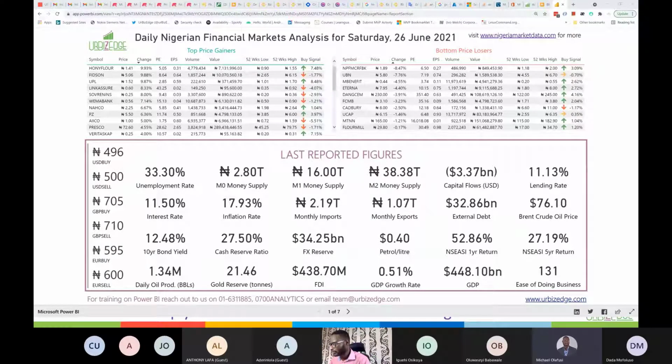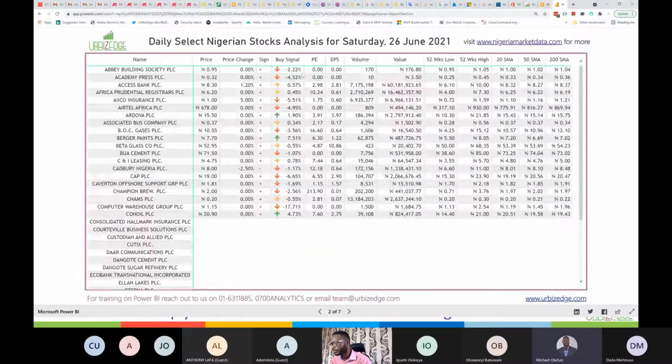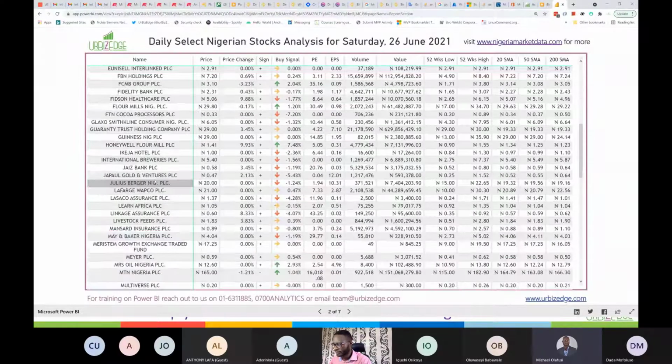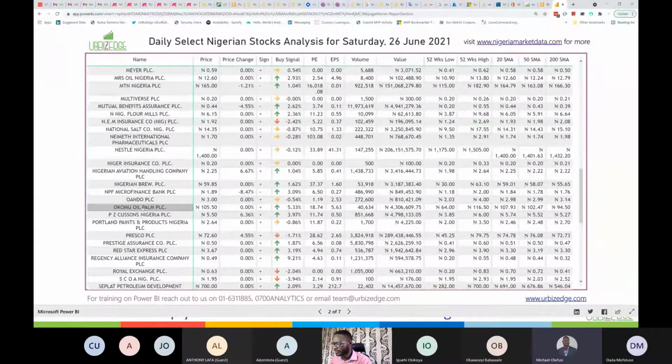I have multiple pages. I'm the designer of this, so it makes sense that I designed it to capture the kind of things that I'm also interested in. You can see the information here, but you preferably might want to go here. Here is a dedicated page for each company and the key things. So let's look for Nigerian Breweries. It's arranged in alphabetical order, so Nigerian Breweries will be under N. If you look at it, it traded last at 59 naira 85 kobo.